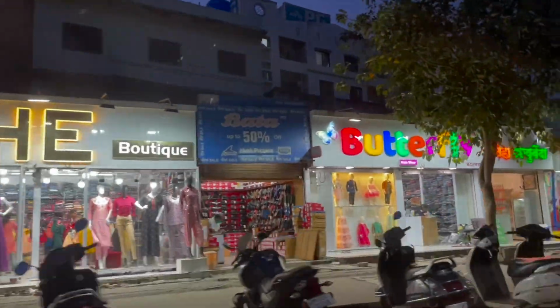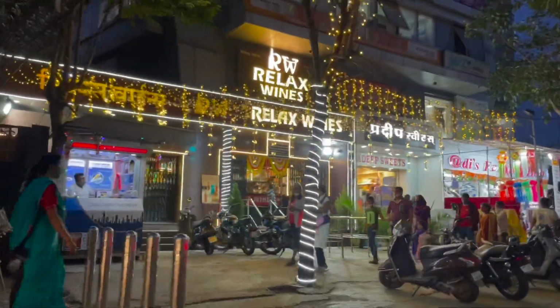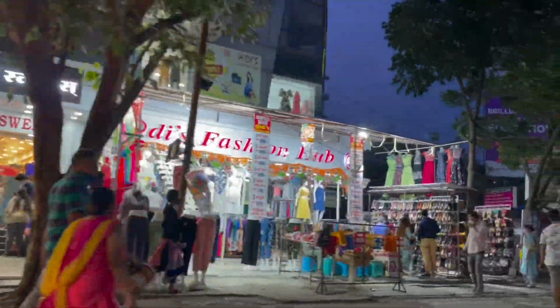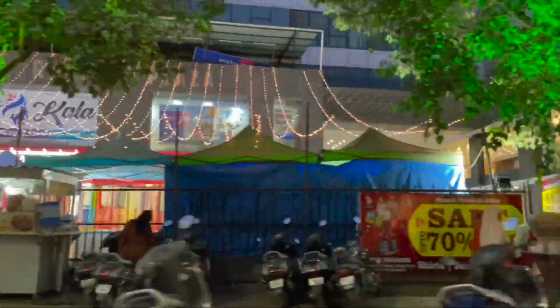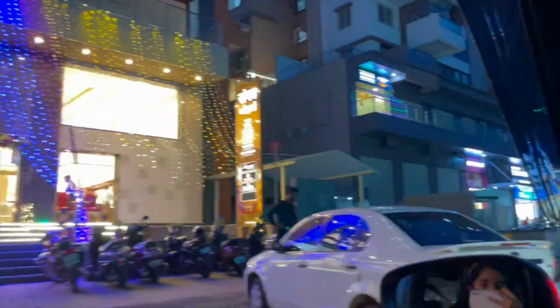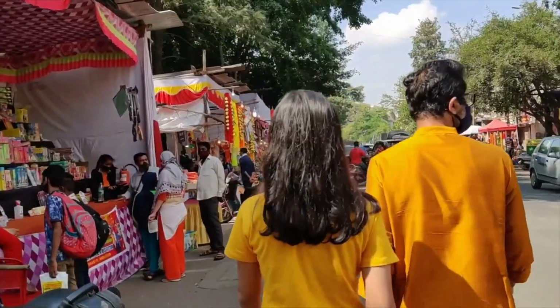And yeah, so we are here in this area where the market is supposed to be, but we end up seeing no such Diwali markets being set up. I guess it was just because the whole entire area over here is under construction for metro. So yeah, it was quite disappointing because we came up here just for that Diwali market, but we ended up seeing nothing. But the rest of the decoration was really beautiful, which was done by individual shops.